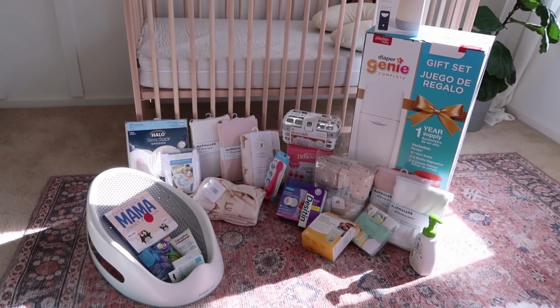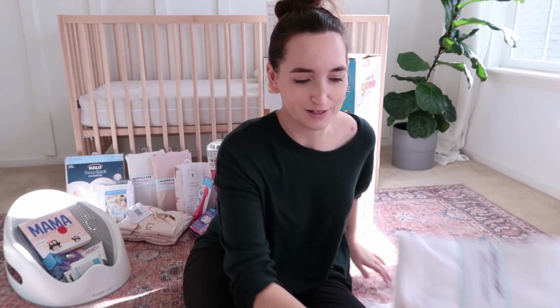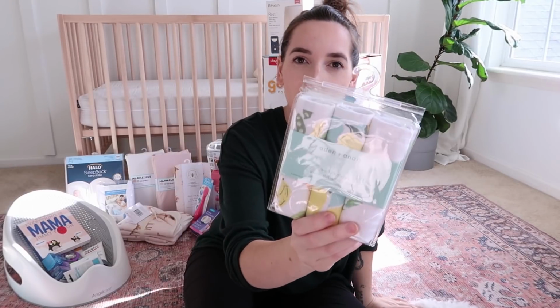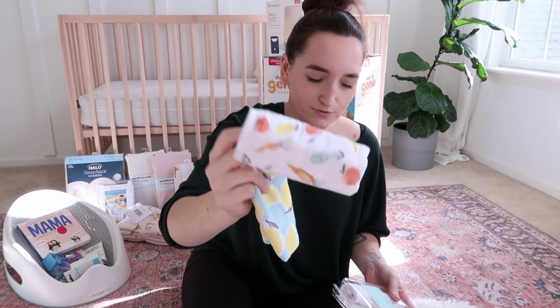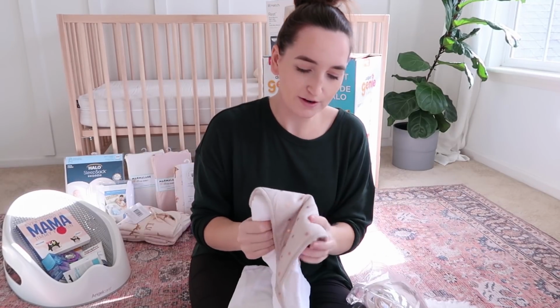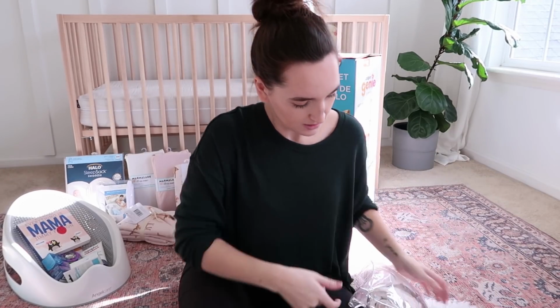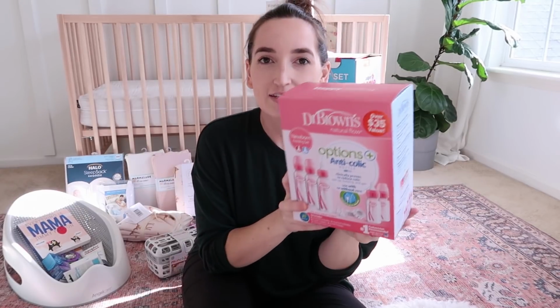Here is the rest of the stuff that I picked up today. Shampoo and body wash. I went with the Babyganics brand. The thermal receiving blankets. A couple fresh ones to have around. Some fresh washcloths. These are the Aiden and Anais. Lemons. Some veggies and some fruits. A lot of the things we didn't have were bath items, I guess. These feel very soft. They're little hooded towels. So precious. For myself, I've got just some breast milk storage bags and then a set of bottles.